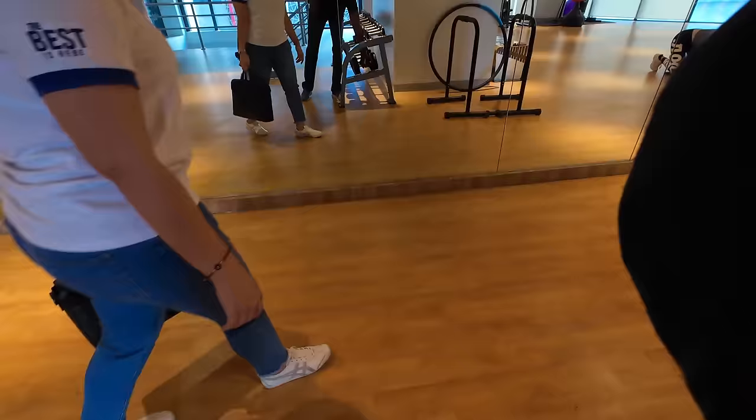Alright. I love this living room. Yeah, it's my kind of design. I want to buy this. I told you I want to buy this though. When we move to the next house, I want to buy it.